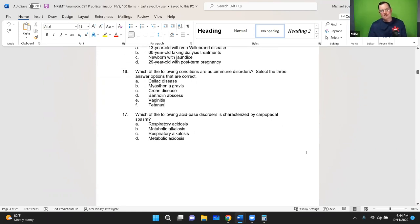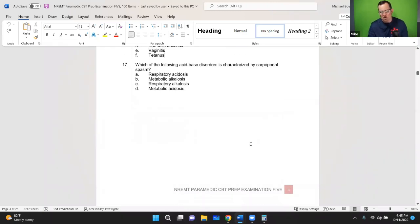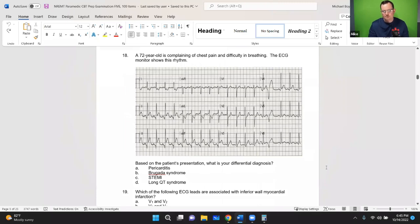Which of the following acid-base disorders is characterized by carpopedal spasms? Respiratory acidosis. Is that respiratory alkalosis? Alkalosis. Good. So remember this, when somebody is breathing too fast, they're blowing off their CO2. CO2 levels are lower. These patients are typically having some sort of anxiety attack, or they're just hyperventilating. Carpopedal spasms are a normal thing that we do see out in the field. Remember, we're just trying to get these people to calm down, slow down their rate of breathing, and try to bring up their CO2 levels. Respiratory alkalosis.